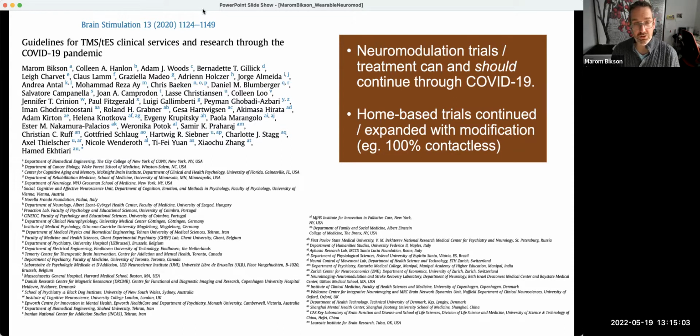This review also quantified the disruption in ongoing neuromodulation trials for non-COVID uses. And it was in many cases devastating, with the exception of home-based trials. So centers that had set up home-based neuromodulation efforts, because certain forms of neuromodulation can go home, largely could continue with incremental modifications. And those incremental modifications, which I'll talk about more, including moving to 100% contactless.